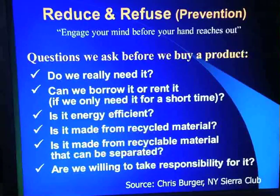So before they buy a product in their family, they ask, do they really need it? Can they borrow it or rent it? Is it efficient? Is it made from recycled material or recyclable material that can be separated? And most importantly, do they have a way of properly handling it once it's accomplished its function? And do they have the ability to take responsibility for getting it to the right place? Is there a system set up for them to do that? And that's how they have done this wonderful job. We're hearing reports all over the world of zero waste families and individuals, and this is one of the ways that that's accomplished.